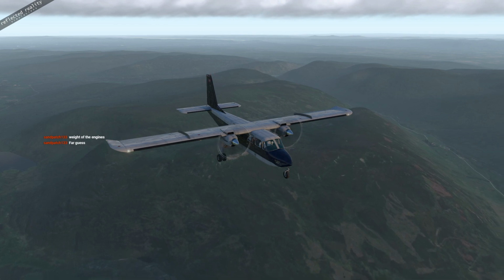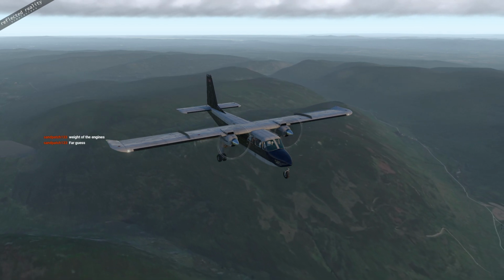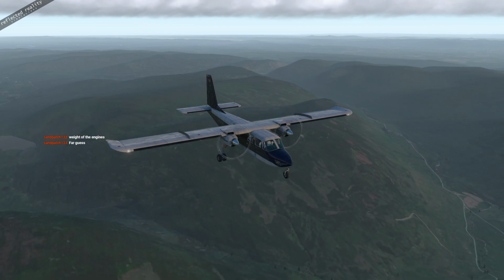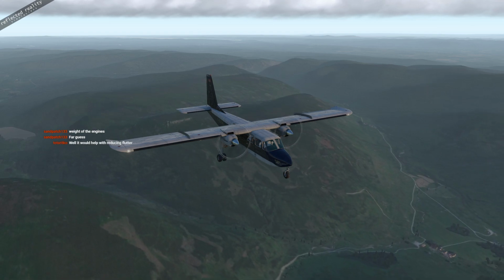Engines. So it's to do with wing bending relief. Okay.